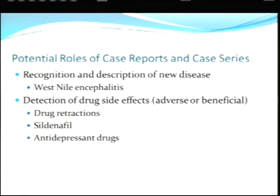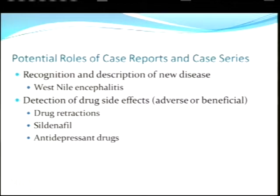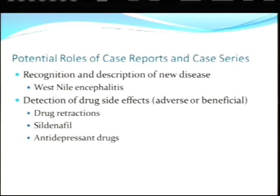Another use of case reports could be detection of drug side effects, which could be either an adverse drug effect or a beneficial drug effect. Quite a number of drug retractions were due to case reports that led to investigations. And one of the success stories in the pharmaceutical industry, sildenafil, which is known as Viagra, was a result of an unanticipated side effect of an antihypertensive drug that they were developing. And also for people who had nicotine withdrawal symptoms, the association of depression with nicotine withdrawal symptoms led to antidepressants being used to treat nicotine withdrawal.